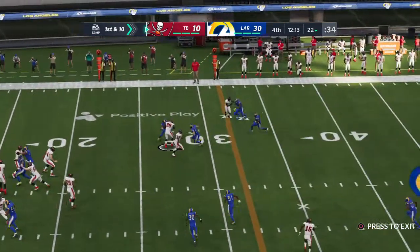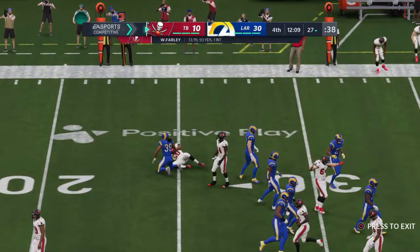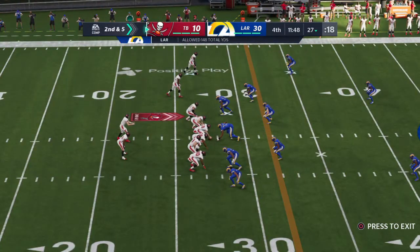On 1st down, Farley. He finds his tight end Howard. That's complete. 5 yards on the catch there. Brings up 2nd and 5.